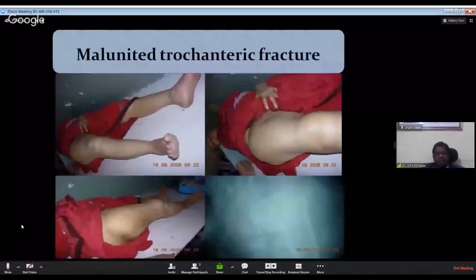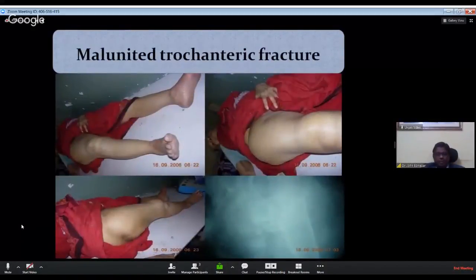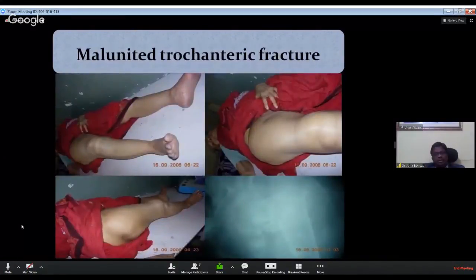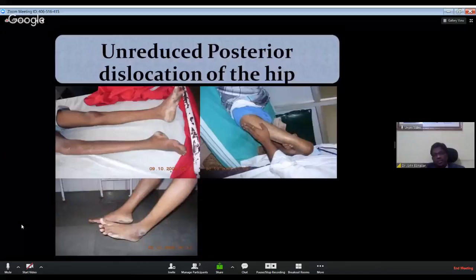The other case is the malunited trochanteric fracture. This could also be a fairly simple diagnosis, but the problem arises when the trochanter is thickened due to other reasons like cortisol or bursitis or anything like that, which will confuse the diagnosis. So you have to take the history properly and look for the proper clinical examination and then come to a conclusion. This is another case, unreduced posterior dislocation of the hip.